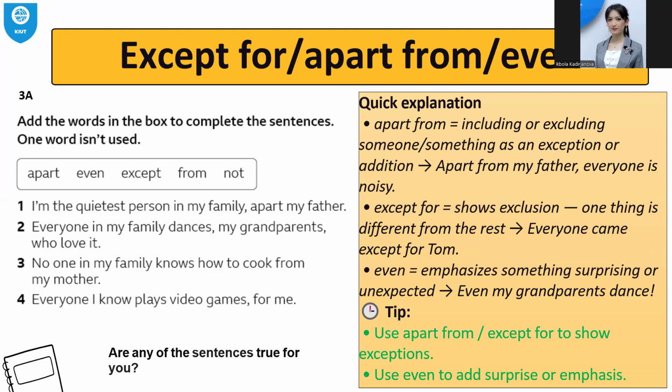Good. Let's review the answers. I'm the quietest person in my family apart from my father. Everyone in my family dances, even my grandparents who love it. No one in my family knows how to cook apart from my mother. Everyone I know plays video games except for me. Are any of these true for you? Try making one or two personal sentences using these expressions.